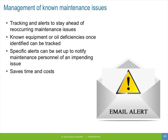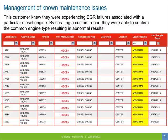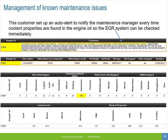more significant breakdowns. In this particular example, a fleet service provider had been experiencing a high rate of EGR failures with a particular engine make and model. This could be seen in a customized LoopTrack report, which was sorted on that specific equipment manufacturer. The coolant properties, such as potassium, sodium, and silicon, can be used for early detection of a coolant leak. If the vehicle is equipped with an EGR cooler, this can be a likely point of failure.